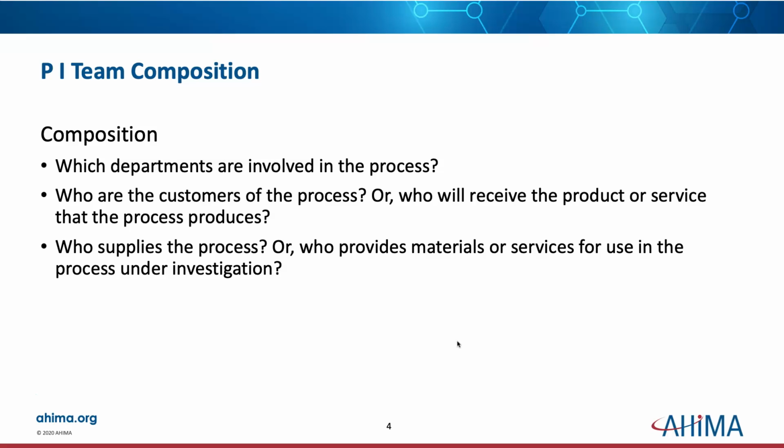So let's start first with composition. You take a look at the process that you're going to be improving, theoretically. Hopefully, everyone hopes you're going to improve it. And you decide who's in this, who's a stakeholder, who's directly involved.